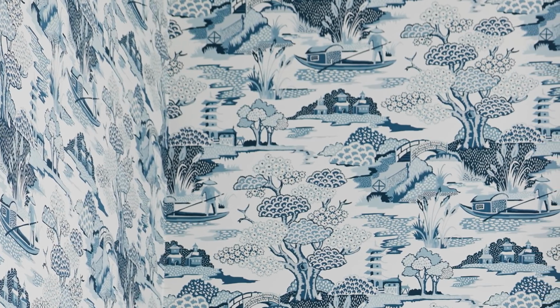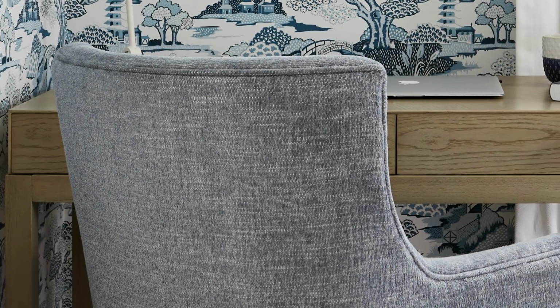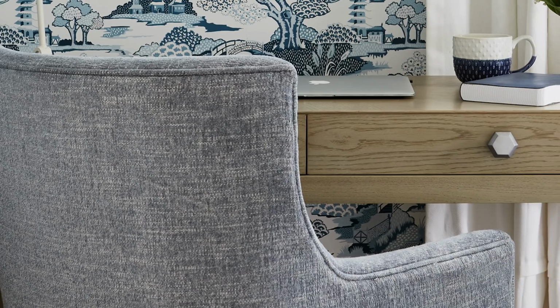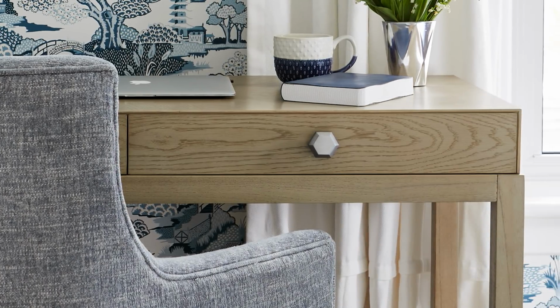So if I'm using a strongly patterned wallpaper that's more lyrical, that's more fanciful, that's more curly, I will generally offset that. Think about how a streamlined silhouette on the furniture is going to help achieve the goal you're looking for. Does that make sense?